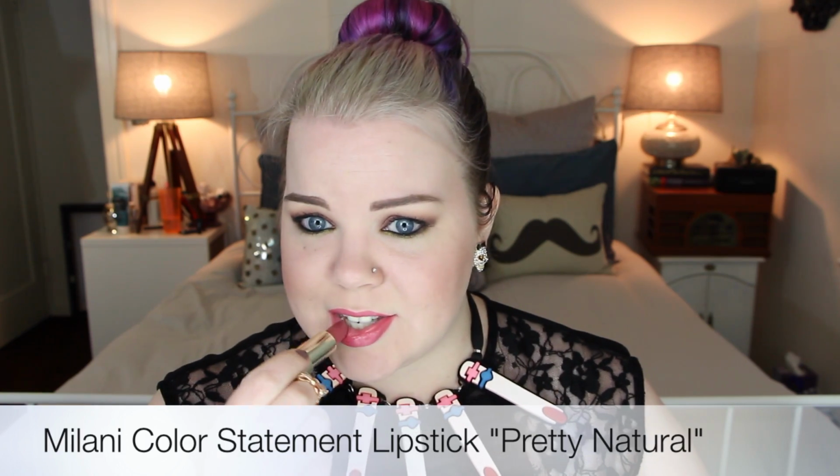Along with the launch of the new Milani lipsticks, there was this other one that came out called Pretty Natural, and I'm wearing it today. Oh my gosh, this is such a lovely shade of pink. I love this color. It's very naturalistic. It's not natural in that it looks nude, or necessarily like my natural lip color. What I like about it is that it's pink, but not so pink that it competes with colorful eye makeup. So I've been able to wear it with pretty much everything, and it looks good. This is definitely one that I would recommend picking up. It's the Pretty Natural from the new lipstick.